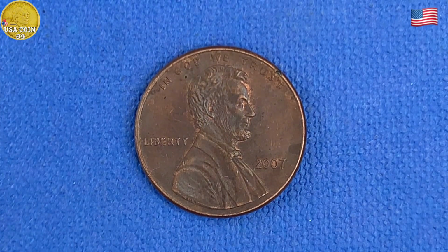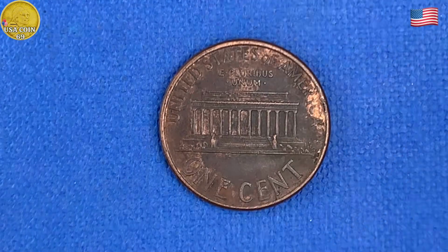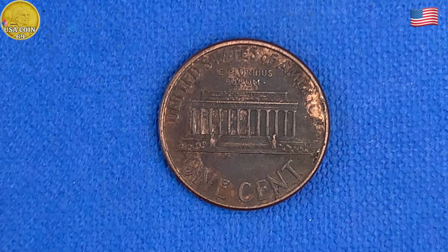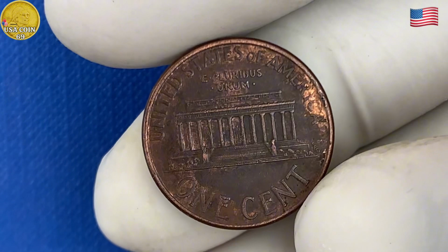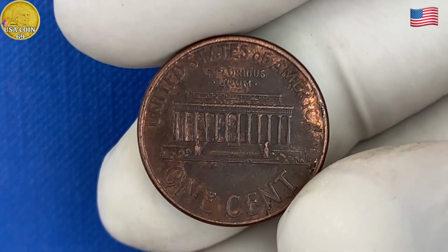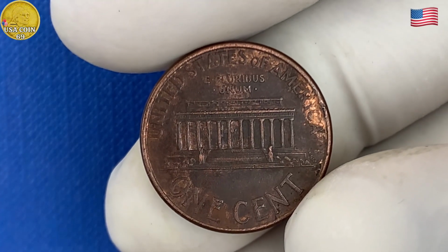But did you know that some modern pennies, particularly those from 2007, could be worth a lot more than just 1 cent? It's true, there are rare coins that can skyrocket in value due to specific minting errors or unique characteristics. Today, we're going to dive into the fascinating world of the 2007 Lincoln 1-cent penny and discover just how much this seemingly ordinary coin could actually be worth.